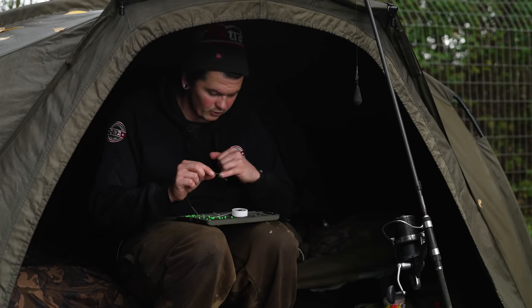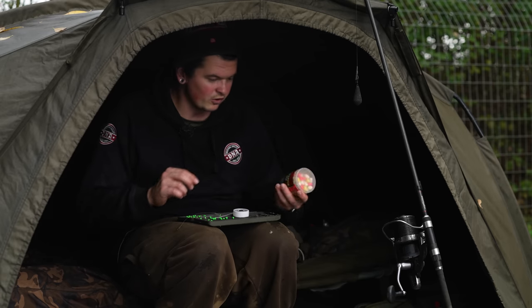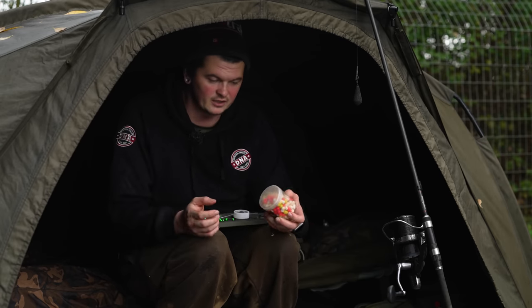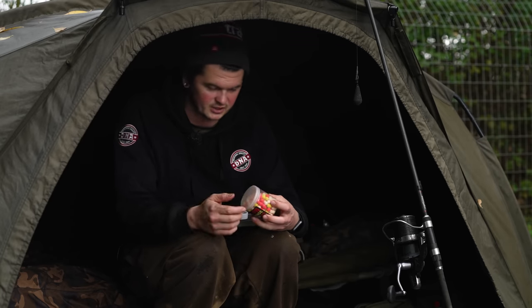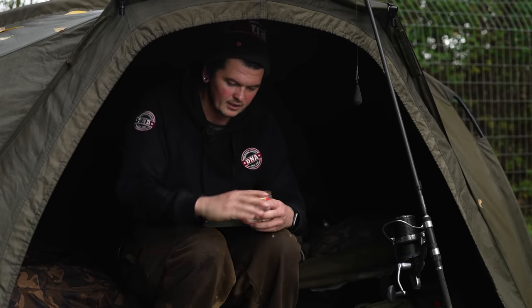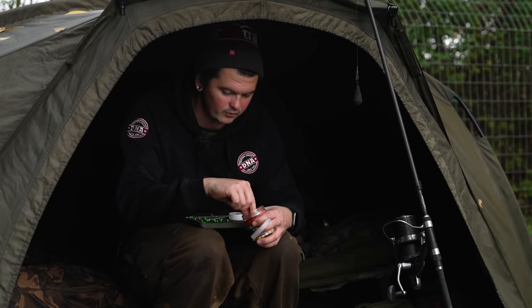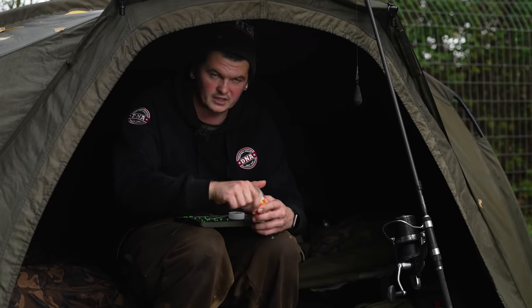And all I'm putting on the end of that is a wafter. I've got my pot of wafters that I take everywhere with me. What I do is I split up the different colours and I just have one tub with me. I think I've mentioned it in a previous video. And I've got all my favourite colours. As you can tell, the yellows, the PBs, are getting a bit low. So I think I need to order a few more of them because that's what I'm catching them all on at the moment.